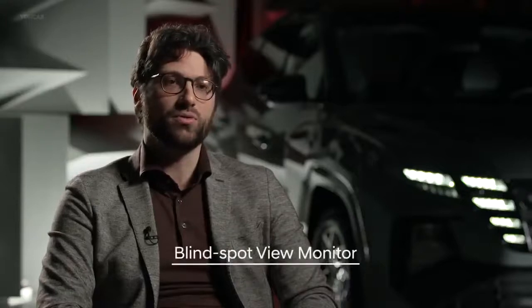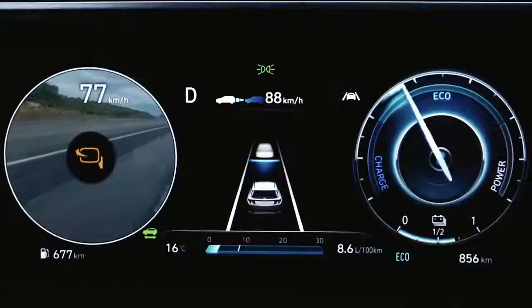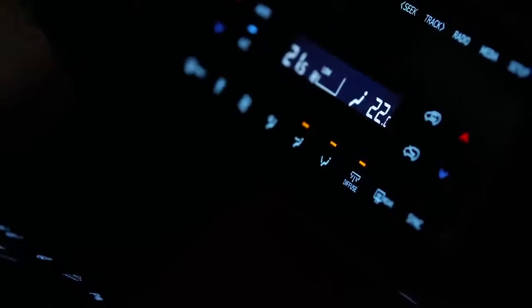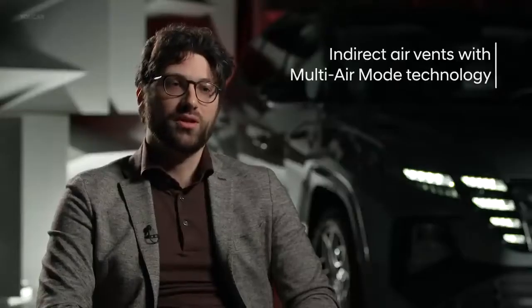Another example of a feature unique to this segment is the blind spot view monitor, which shows in the supervision cluster the rear side of the car when the driver is activating the turning signal. Those are just two examples, but there are plenty of other safety features which can help the driver in preventing collisions or improving visibility. The Tucson N Line features indirect air vents with multi-air mode technologies. This system creates indirect airflow while keeping the overall wind volume stable in the cabin.